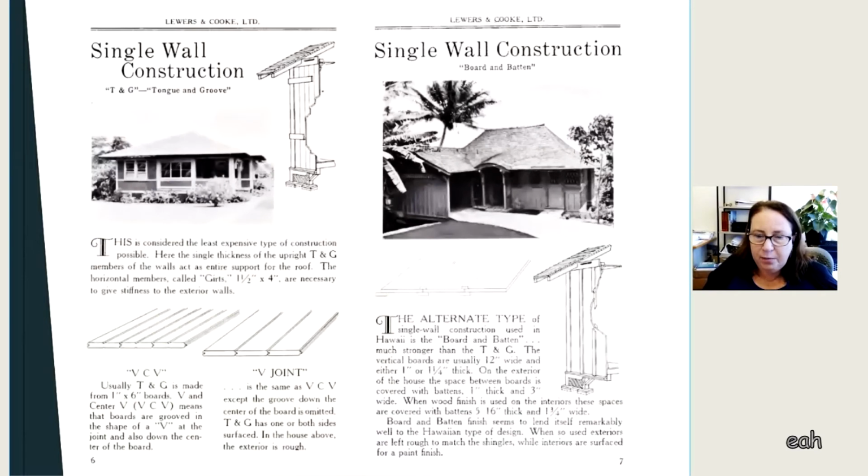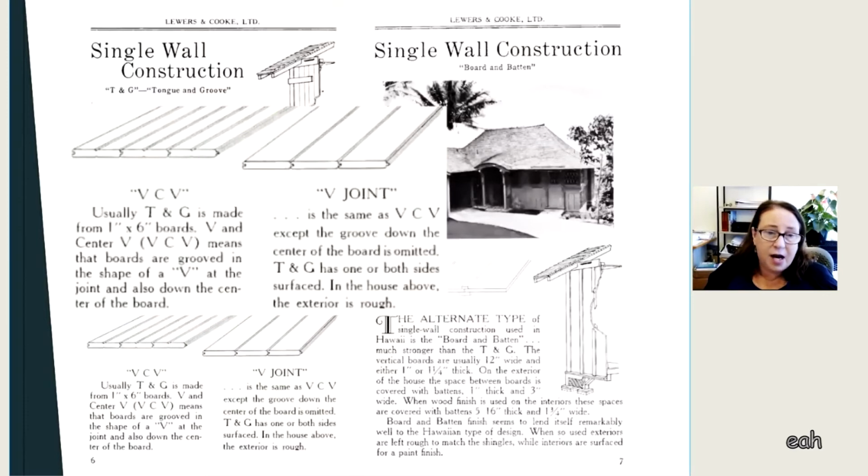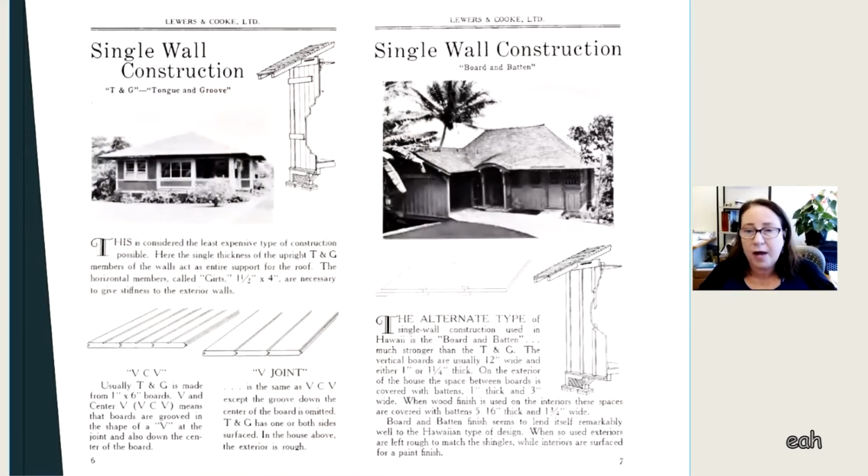Lewers and Cooke published a catalog. This is probably from the 30s, and there are some nice diagrams of the single wall, 3/4 inch tongue and groove single wall, and the board and batten versions. This is really a wonderful resource for historic buildings.